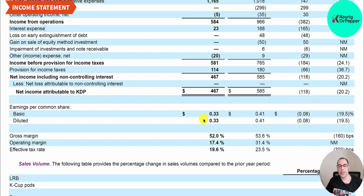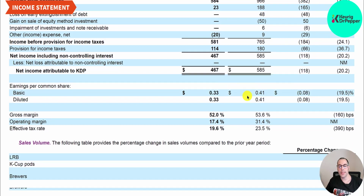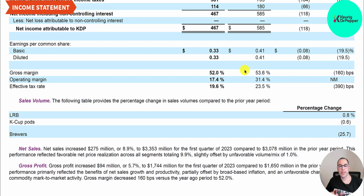So their EPS is 33 cents. Last year was 41 cents. Here they give a breakdown of their margins. Gross margin, 53.6%, down to 52%. Operating margin, 31%, down to 17%.